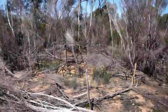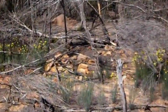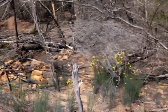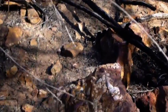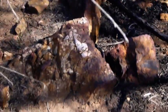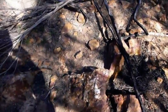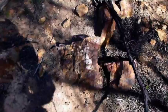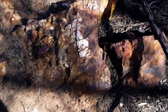Yeah, good morning. Willow here, still in the Victorian gold fields, doing a bit of scrub bashing just to try and see if I can find a new spot. Quite interesting. Came across an outcrop of ironstone and quartz reef here, which I thought I'd show, because sometimes that's where the gold sheds off these sorts of places. I don't know if this is the actual reef, but you can see the quartz on the ironstone there.